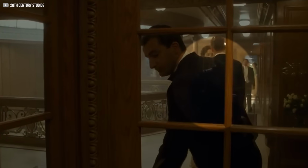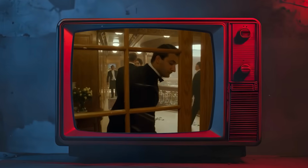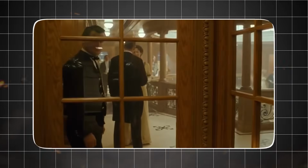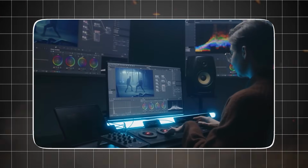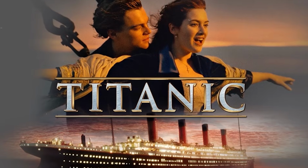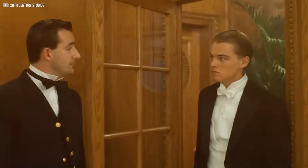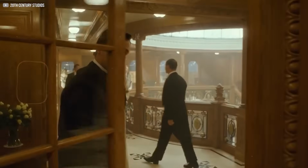It's a clear reflection of the cameraman appearing in the glass. It's not just a blur, but an actual silhouette with camera equipment. It happens quickly, but it's definitely there. This kind of blooper is common in movies that involve shiny surfaces, especially when they use practical sets instead of computer-generated imagery. But in a movie as polished and expensive as Titanic, it's surprising that this slipped through. It's meant to be Jack's point of view, but for a brief moment, it turns into a behind-the-scenes sneak peek.